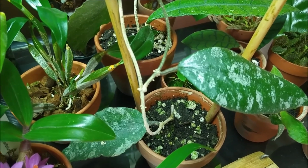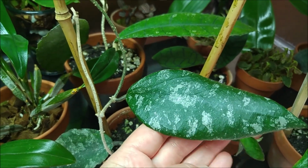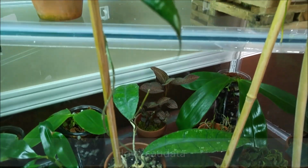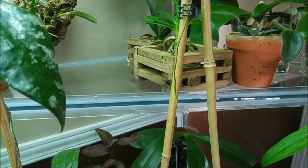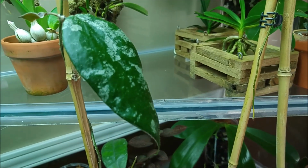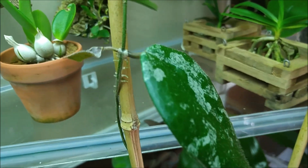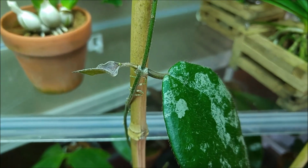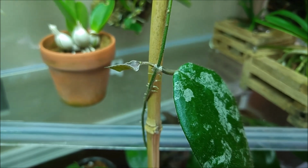Now here is another larger Hoya that grows really fast. It is Hoya caudata, and it grows non-methodically. It produces a long, long vine. See, it goes all the way to the other side, and then it goes back and grows some leaves, not on each node, like scarce. Sometimes one. Now at this node, it decided to produce two leaves, which is nice. But the second comes very late after the first one.